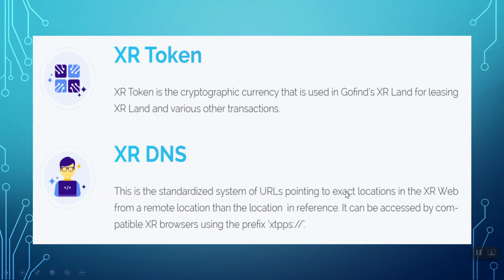XR DNS. This is a standard system of URLs pointing to exact locations in the XR web from a location, then the location in reference. It can be accessed by compatible XR browsers using a prefix. Okay, so that kind of interests me because I know traditional DNS and I administer it. So I'm wondering how this system would work. Would you have A records, zones? Is it going to be multiple servers? Are we going to have community run nodes, or is it going to be GoFind run nodes exclusively? And maybe what kind of signing and integrity mechanisms do they have on their zone, or their DNS queries?